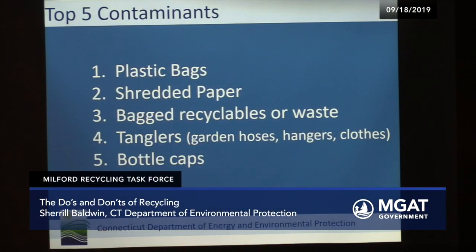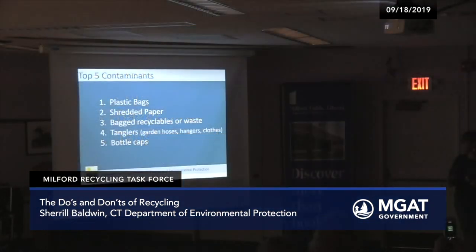Plastic bags being the big one. And shredded paper is a problem. And bagged recyclables are waste, so not just the individual plastic bag, but bagged materials. And then something that we in the industry call tanglers, and that could be garden hoses, hangers, wire, even clothing. And then bottle caps. Bottle caps are a big problem. They contaminate the glass.